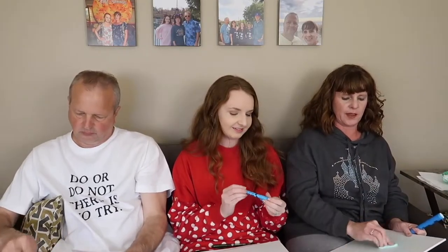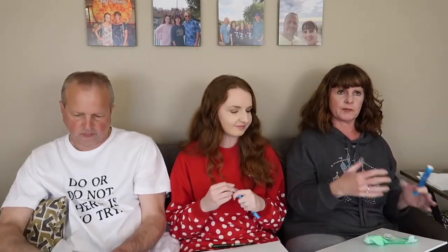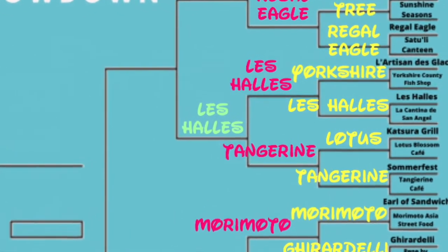Tangerine Cafe. Just because I really do like the food there. Yeah. I mean, I like the food at both, but this one's kind of a more substantial meal, maybe. That's true. And it's healthy. Yeah. I don't know. But no, either one, I'd be happy to eat it right now. Yes, exactly. All right, so France moved on.